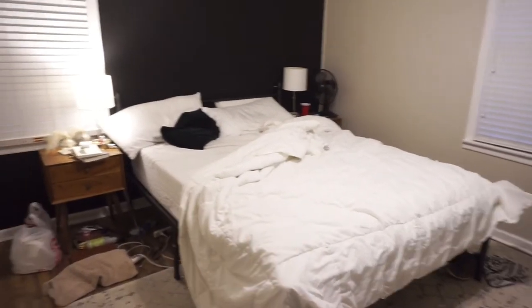Somebody is getting our bed frame today, and I'll be ordering the new one. We got a new rug, gonna be painting, adding curtains.